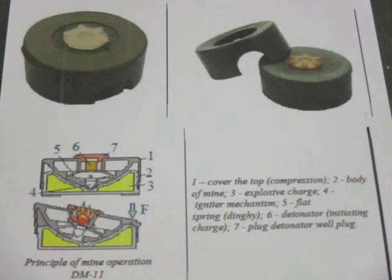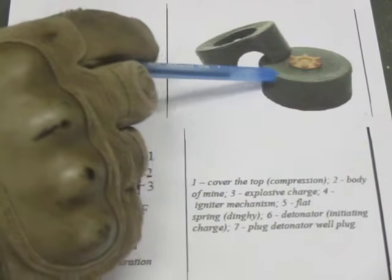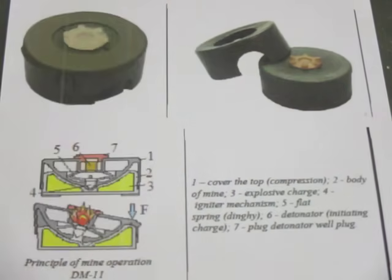This mine uses a DM-3 detonator to set itself off. The construction of the mine is a plastic body, dark OD green. It's 2 different halves, and both halves are held together with a rubberized cover. This mine is waterproof, that can be employed in snow and in wet conditions. This mine, because of its construction, is blast resistant.